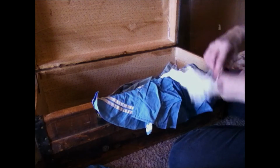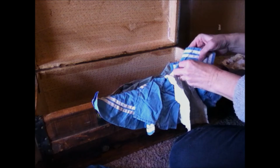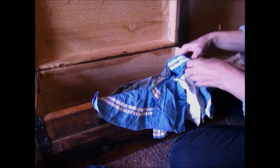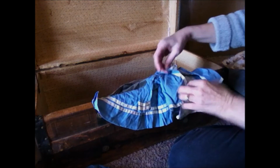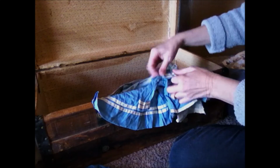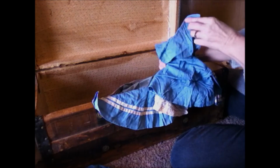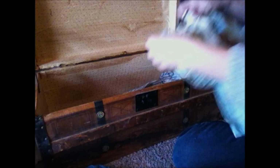It almost looks like it's a bathing costume, or no, it's not. It doesn't have pants. It has a skirt. Oh my goodness, look how old this is. It is a fabric covered button, a front dicky, very popular from Victorian era to, again, 1915, 1912, boy and girl. Oh, just darling. Just darling, look at that. Okay, what we have here.